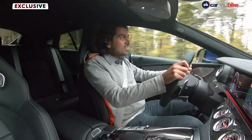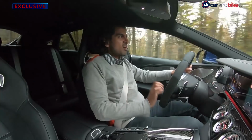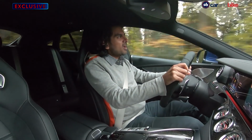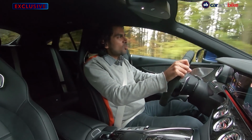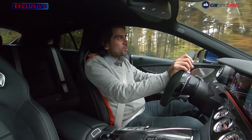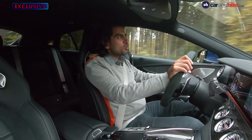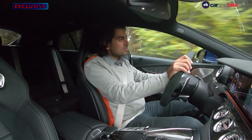Well, looks like rain once again, and you know what? The car has a slippery drive mode, which I can put it into. And maybe if there's a stretch where I can go off a public road onto a nice wet private road, yeah, maybe I can get it to sort of slide around a little bit, though not on public roads, that's for sure.